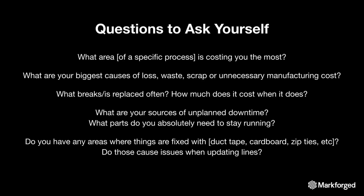Okay, so these are simply some good questions to ask yourself to help identify some of the cost reduction opportunities we've discussed in your operations. So things like what area or specific process is costing you the most? What's your biggest cost of loss, waste, scrap, or unnecessary manufacturing costs? What breaks or is replaced often, and how much does it cost when it does? And what are your sources of unplanned downtime? What parts do you absolutely need to stay running 24/7, 365? Do you have any areas where things are fixed with duct tape, cardboard, zip ties, hope? And do those cause issues when updating your lines?